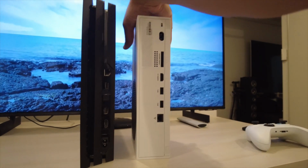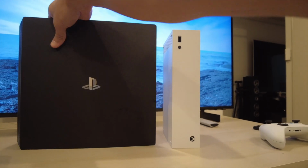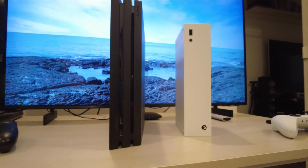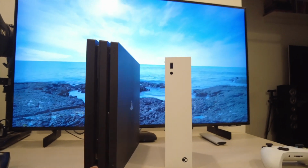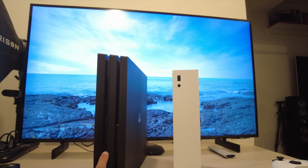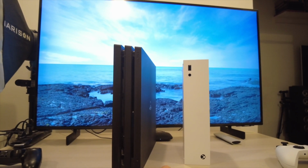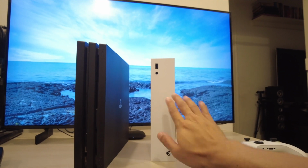Now let's quickly take a look at what's available in front as well in terms of ports or connectivity. Now, oh, look at that. Oh man, this is heavy. Okay, so here you've got two USB ports again with the PS4 Pro right in front. You've got a power button here, and you've also got a button to eject your disc because this has an optical drive. So you can actually put in a disc in here on the PS4 Pro. Now that is missing on the Xbox Series S because this happens to be an all digital device.